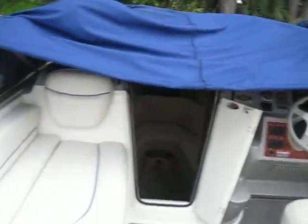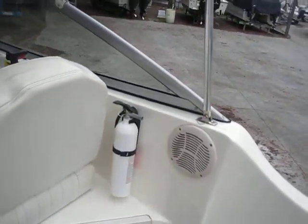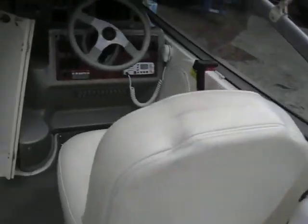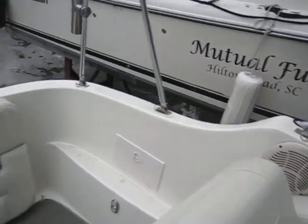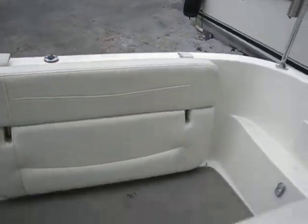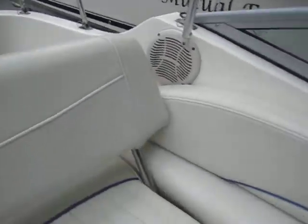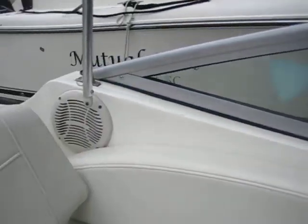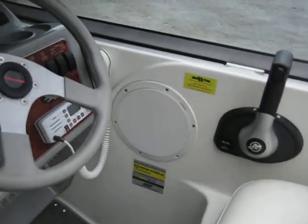Too many boats today, I'm at a loss for words. The isinglass is definitely in there and has never even been used. Now, as I go through the vessel, I'm sorry, I have to get to this right away, because this is the kicker. You guys can see, let's just do the cushions real quick. Everything is clean and neat, you know, minus a little diesel dust. As you can see, just look how clean.